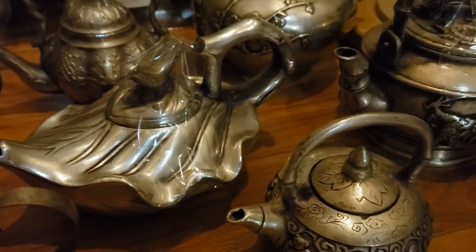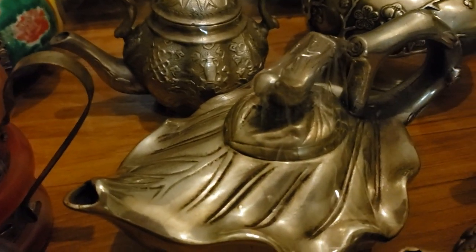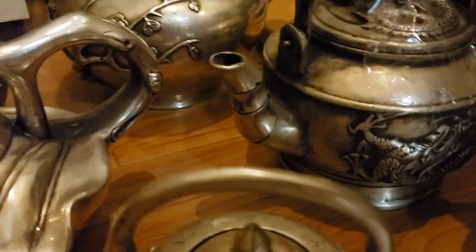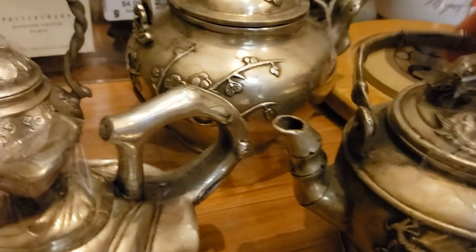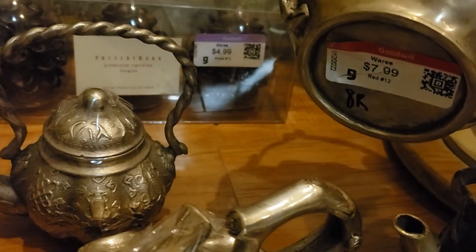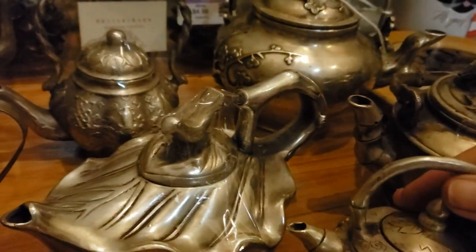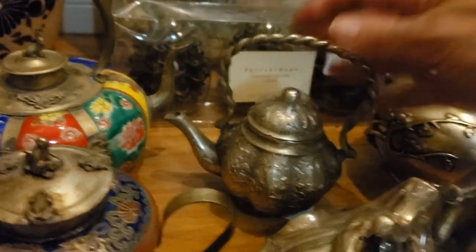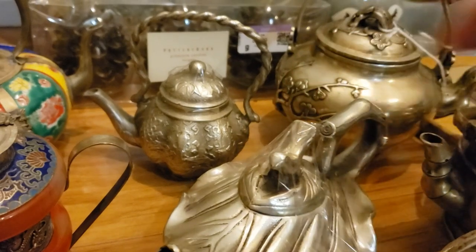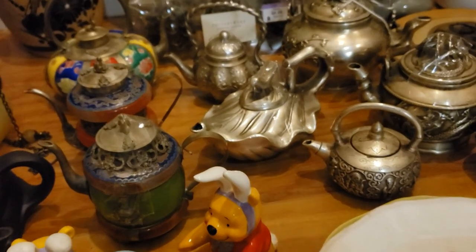And these over here are metal. Very ornate, lovely designs. This one has a bird and the handle is a branch. This one has a dragon. This one has cherry blossoms on it. I paid either 8 for the big ones and 4 for the smaller ones. I'm really not so familiar with the value of the Asian style items, so I will definitely be either putting them on eBay or taking offers on them.